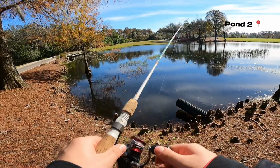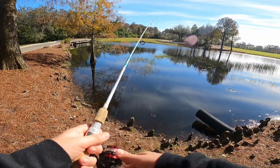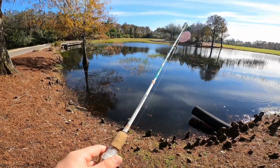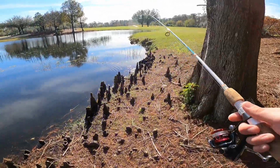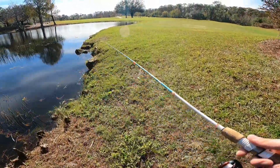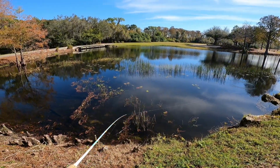What is up, y'all? We're out here, day 2 of fishing or pond hopping, these ponds here at Orange Lakes Resort. And this is a good looking pond right here, so we're just gonna fish it. I've seen a few fish running along this bank here, so I'm just gonna toss. This is the only bait I've really had luck on in these ponds, the rooster tail. So I mean, it's obviously a good choice.